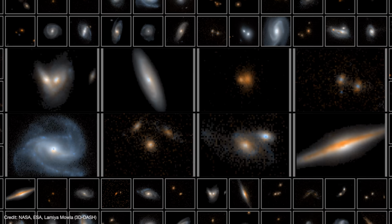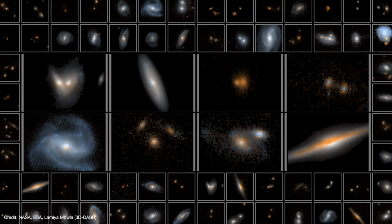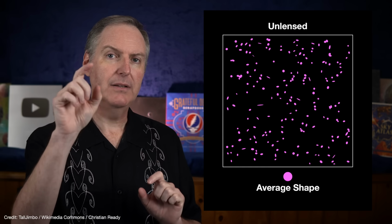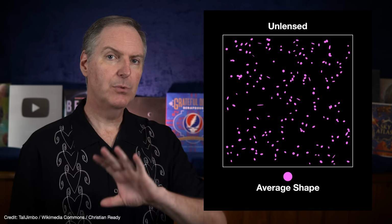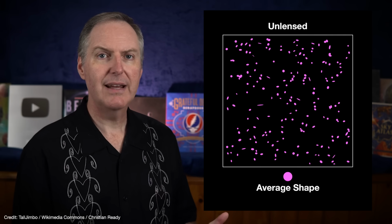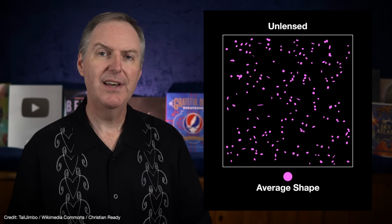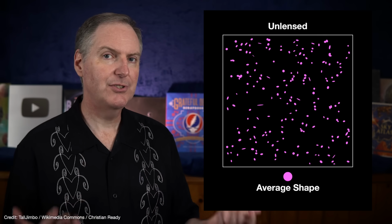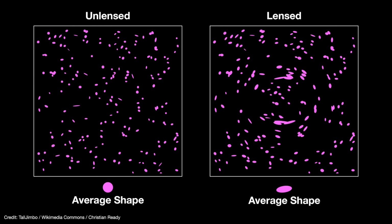So how can we know that an individual galaxy is getting distorted by dark matter? Well, the answer is simple. You can't. But what you can do is look at galaxies that are close together in the sky and compare their elongations and orientations. If there were no dark matter present, then you'd expect that if you average together all of their shapes, their different elongations and orientations should cancel each other out, and the average shape would just be a circle. But if there's a sufficient amount of dark matter in the foreground, you'd expect to see a slight net elongation at a slight net orientation. And that tells you where the dark matter lies between you and those galaxies.